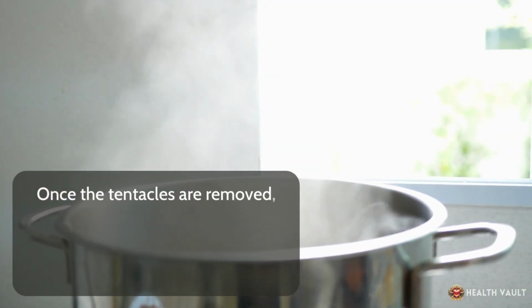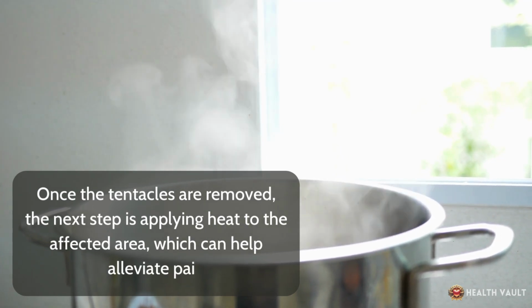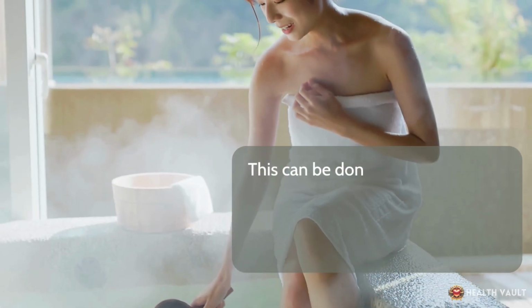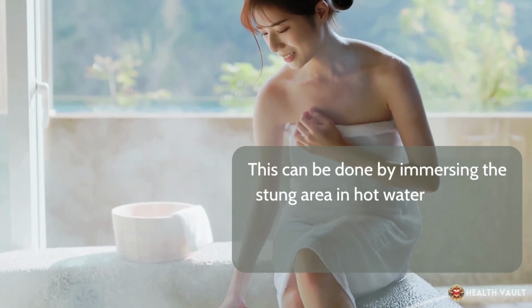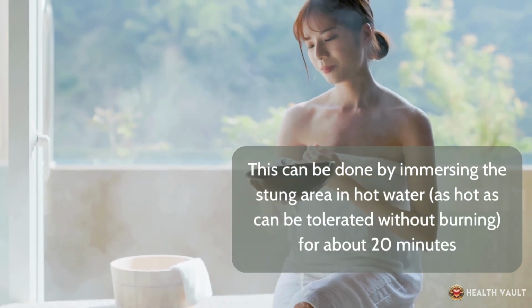Once the tentacles are removed, the next step is applying heat to the affected area, which can help alleviate pain. This can be done by immersing the stung area in hot water, as hot as can be tolerated without burning, for about 20 minutes.